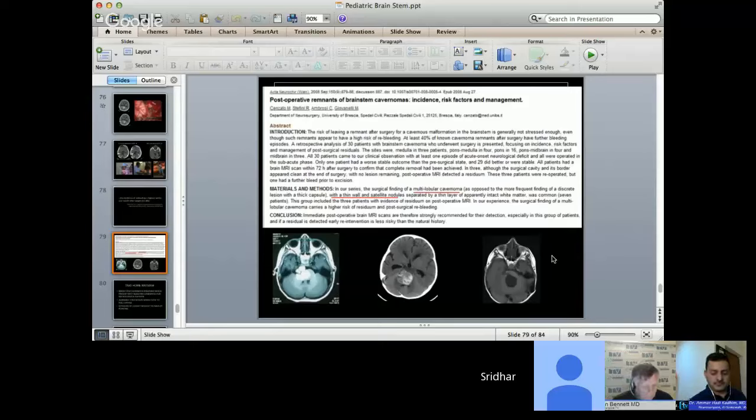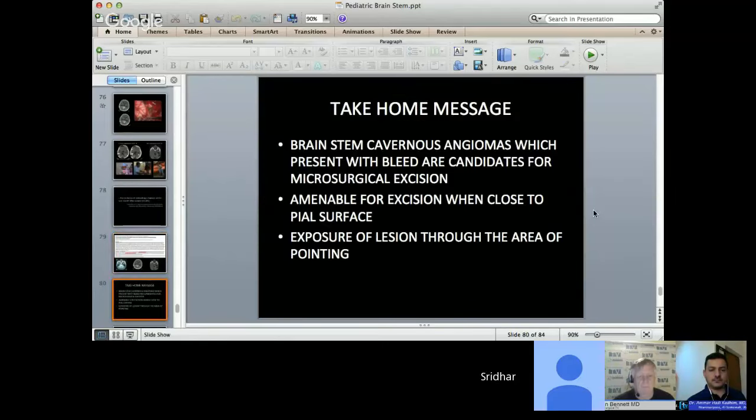Now, this then was a learning curve for all of us, so that I'm sure the next time we get a lesion like this, we won't leave it behind, but we would go in at the same anesthesia through another approach and take the whole thing out. So the lesson learned from this is that you never leave a piece of the cavernoma behind, especially in children and especially when they are thin-walled, because it could lead to a high risk of rebleed and a disaster if you're not careful. So the take-home message on brainstem cavernomas is that those who present with a bleed are candidates for microsurgical excision, and they are definitely amenable for excision.